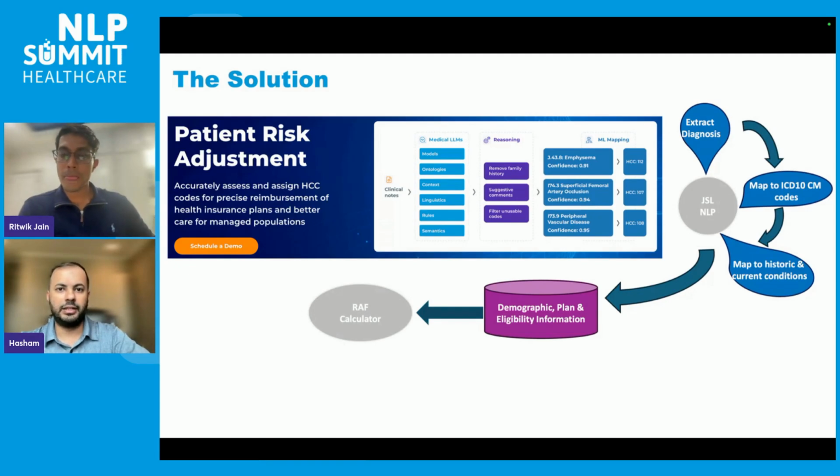But the basic idea is to first extract terminologies and concepts, really conditions and diagnoses from text, and then we apply a reasoning layer on top, which takes care of assigning contextual assertion status to it. For example, if it is historic, if it is something not related to the patient, etc.